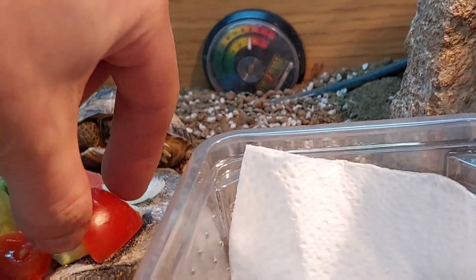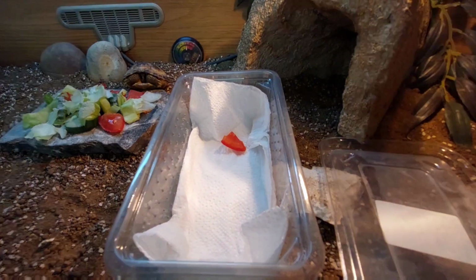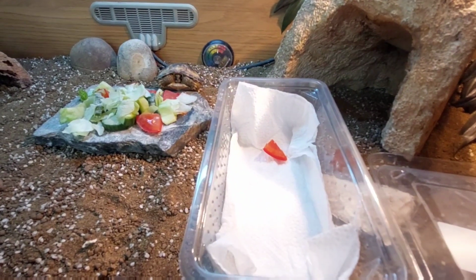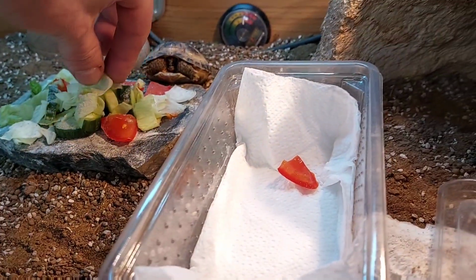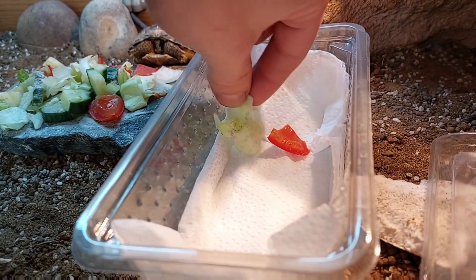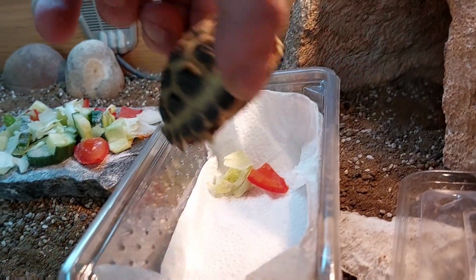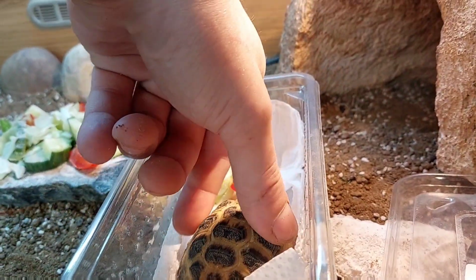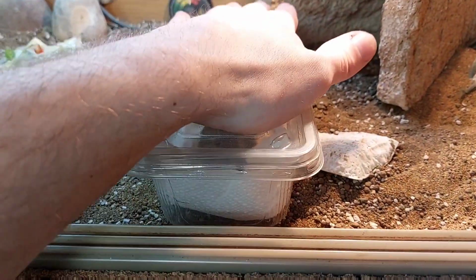Should we put you a bit of tomato? A bit of tomato. Oh, we zoomed in, I didn't realise. Oh, gone too far this time, too far. There you go, that's where we want to be. Alright, we're gonna have a little bit of lettuce as well. There we go. Come on then, mate. Oh, off to your forever home. Oh, I'm gonna miss him.